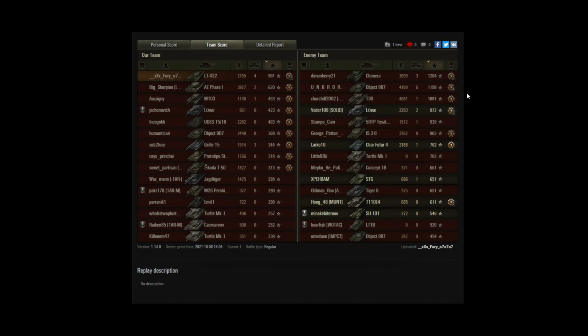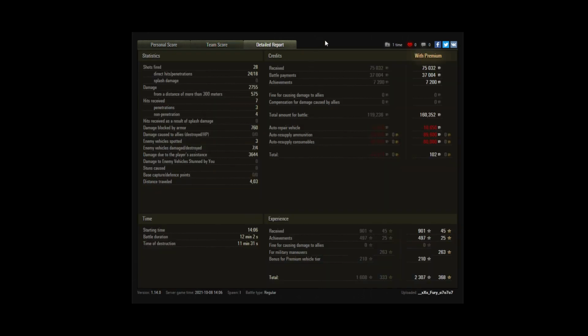And on the enemy side, the 90 that he killed at the end, which I think was the 90 that he killed, was 4k. And look, being the best tier 10 medium tank in the game, and you can't get rid of a tier 8 light tank, it's really not outstanding. So anyway, let's go and have a look at the detail here.